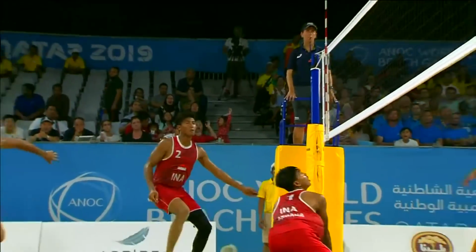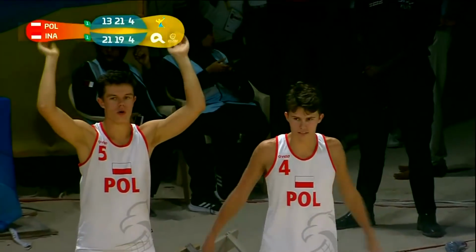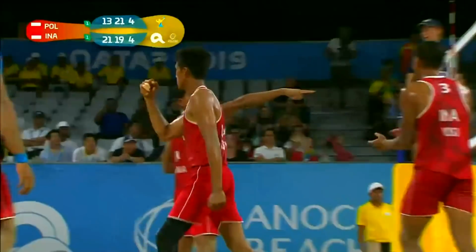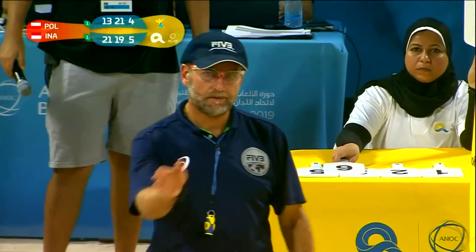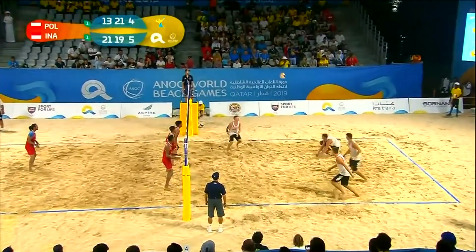First of all, Indonesia is serving to position 1 on the right side to try and get Mischuk out of the game, but it doesn't happen for very long. Florczyk and Novak getting involved on the side. It's gone the way of Indonesia. Poznański having a word. Novak's just been sent away because he is in the red. But they're sure they won that point. Yeah, you need that reverse camera angle to see if it does get a touch. 5-4 Indonesia.